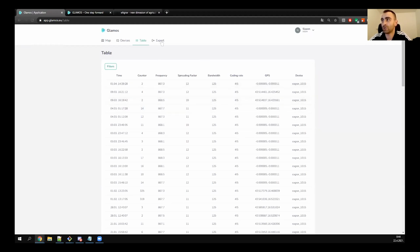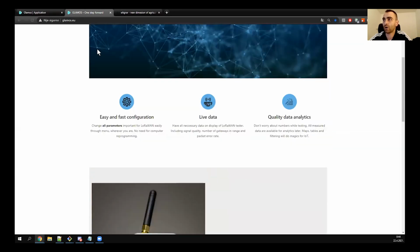And one thing more, in the application, you can export your data in JSON format, so you can analyze it or store it or whatever you want.